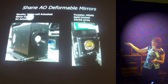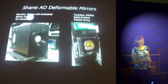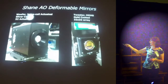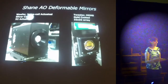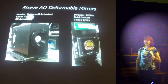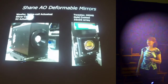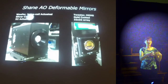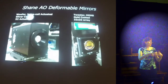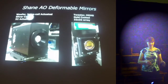And then our tweeter is a 32 by 32 MEMS device with a gold coating. This is a microelectromechanical device with 32 by 32 actuators. That's a lot of degrees of freedom, like 1,000 actuators. So we can make amazing corrections with this if we measure the wavefront well enough. That's the other complication. But anyway, we use these two. The tweeter is really great for the high frequency changes that are subtle but changing frequently, and that's most of what we see with the AO system.